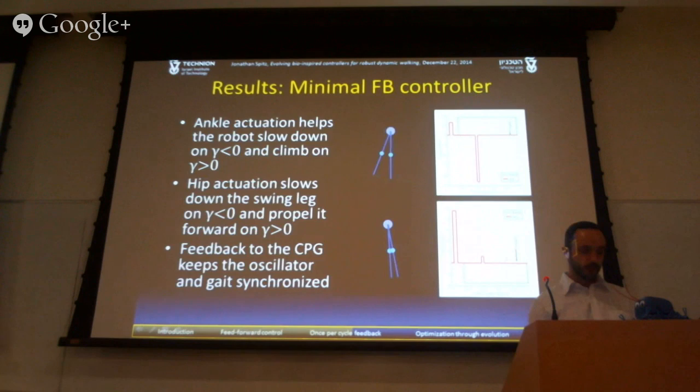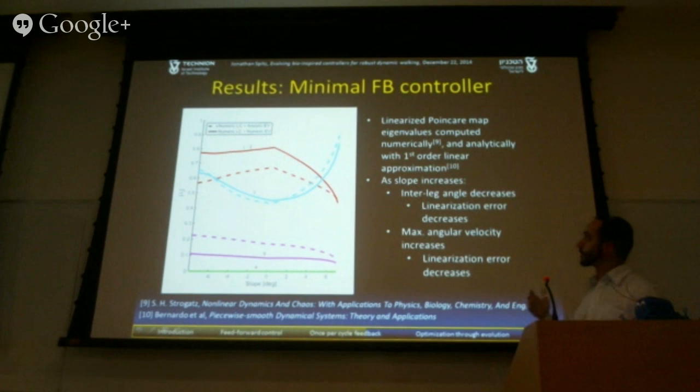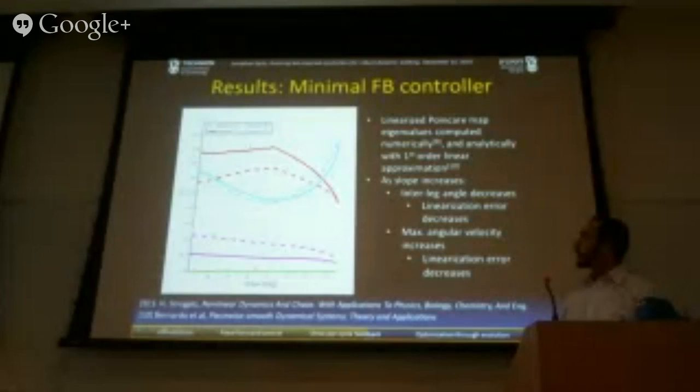Now here we can see the eigenvalues of the linearized system, which we computed numerically and also analytically with the first order linear approximation. This was computed using the saltation matrix approach, which my colleague Alex Polina was describing in her talk. What we see here is basically the five eigenvalues of the system. We have four for the compass biped and one for the phase of the CPG.